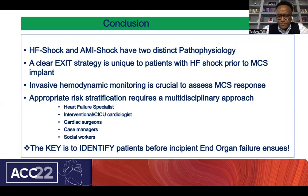So in conclusion, heart failure shock and AMI shock have 2 relatively distinct pathophysiologic bases. And whenever you put a device in a heart failure patient, make sure you have some kind of exit strategy. If you don't, you're probably doing the device for bridge to decision. And invasive hemodynamic monitoring is crucial to assess MCS response. And appropriate risk stratification requires a multidisciplinary approach, which includes heart failure specialists, interventional or critical care ICU cardiologists, cardiac surgeons, case managers, and social workers as part of the team. And the better the shock team we have, the better probably the outcome is going to be.